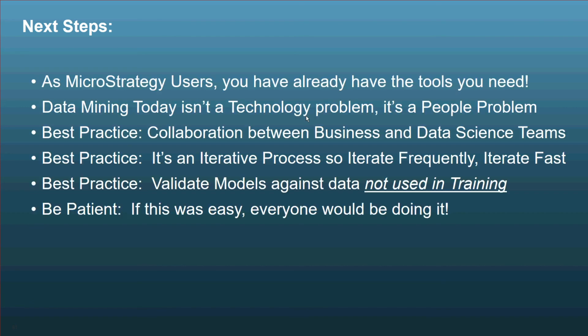Some closing thoughts and next steps. As MicroStrategy users, you already have all the tools you need. Everything I've shown you today is available from MicroStrategy at no additional cost. Because you have access to virtually every conceivable analytic and algorithm you might ever need, data mining is no longer a technology or licensing problem. It's really a people problem, and your ability to build and deploy advanced and predictive analytics is directly related to the knowledge, skills, and capabilities of you and the people in your organization.